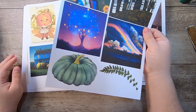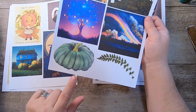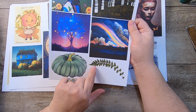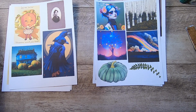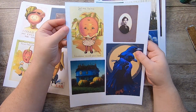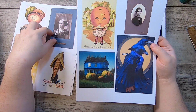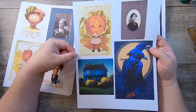This is a page of smaller ephemera, could be tuck spots, journal cards. This green pumpkin and a little bit of greenery here. This kit to me has a very fall kind of feel to it, but also artsy and a little spooky, but not that spooky. This is a cute little vintage postcard. There's a few of them in this kit. This one says, "Let me twine blossoms round your head."